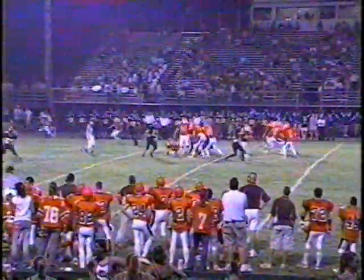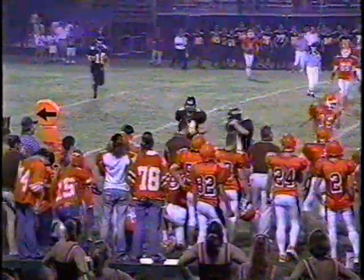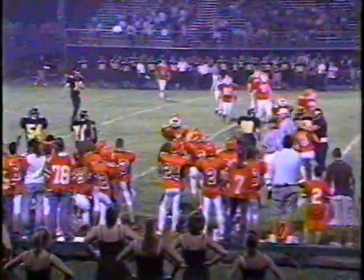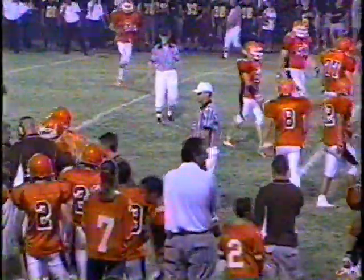Buckeyes lead 14-0. Edwards back to pass, can't find anybody, and he's going to go down. He tries to throw it away, but I think they're going to say he was down before he threw it. Back at the Athens 49-yard line.